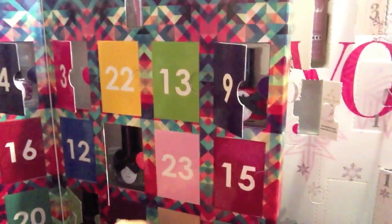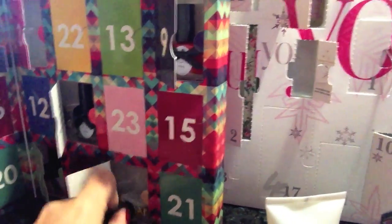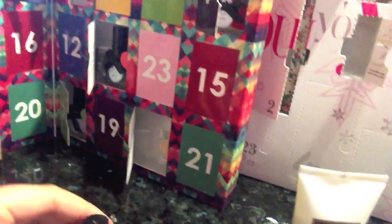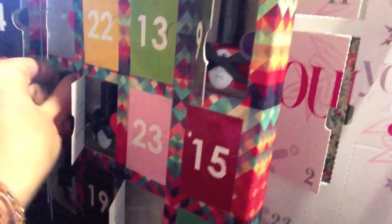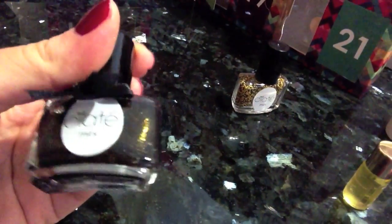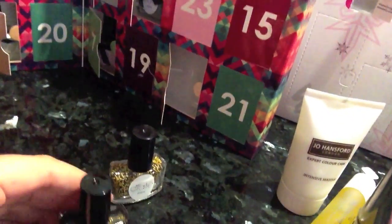And then this is my nail varnish advent calendar. So we're going to start with the 11th. And this is the Caviar Manicure Pearls. Is this Bumblebee? Yeah, in Bumblebee. I'm not actually sure about that colour. I think it's a bit, I don't know, it's yellow and black together, hence the name. Number 12 is here. This one, is this black? Oh no, this is an awesome colour. Twilight. It's like a black base with a dark green and gold shimmer to it. That's really nice. I love that.